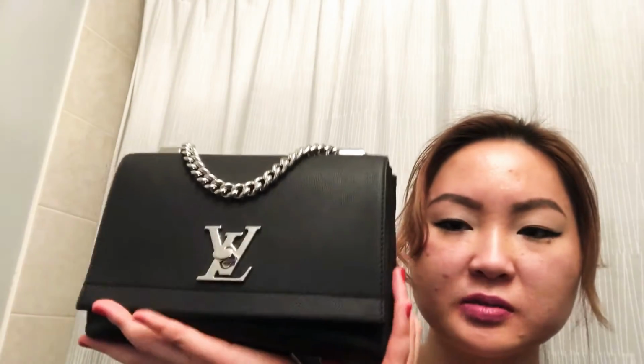And this is the large chain handle. This is really what won me over about this bag. I really like how it looks when it just drapes over the front here. It gives this bag a little bit of an edge, but also a little bit of daintiness, I feel, more of a ladylike look.